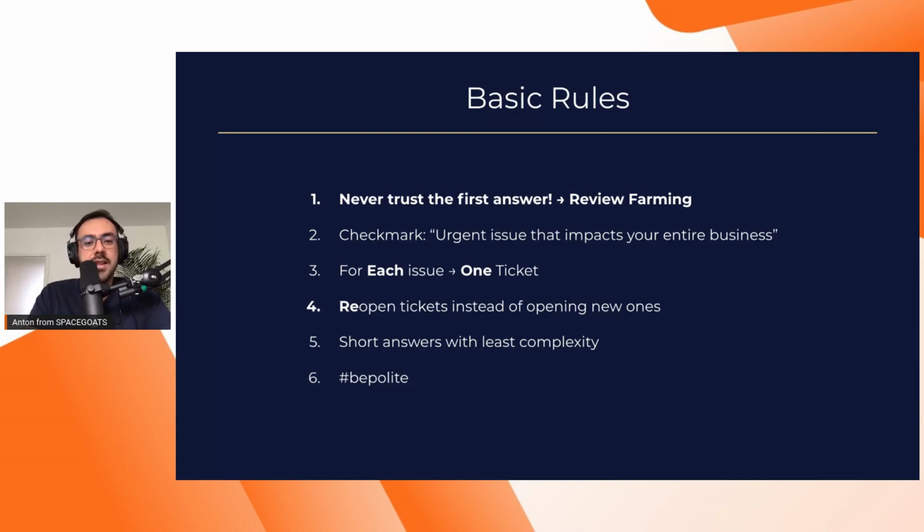Next one, checkmark urgent issue that impacts your entire business. If you don't checkmark this one, your Amazon support ticket cannot go to the technical support. It's just not technically possible, right? So please checkmark this one, but you should not use it always, even if it's not impacting you, because if everybody does it, then this feature will not be as important anymore.